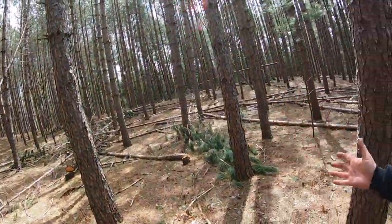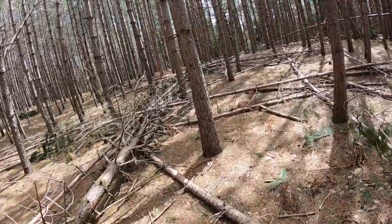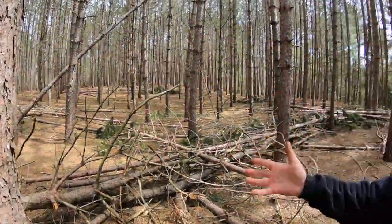So back out here in the red pine forest, as you can see, I got a whole bunch of trees that are down on the ground. What I did, and I probably did this a few months ago, was I went through and tried to selectively harvest trees to open up the canopy. So the goal here is to get fewer trees per hectare.